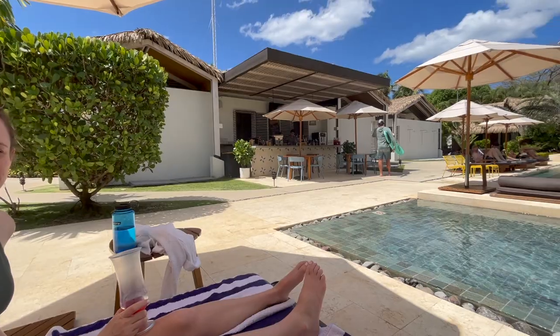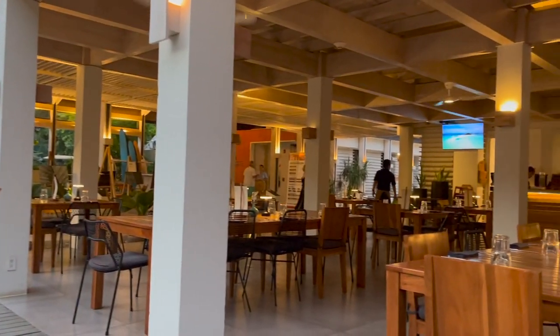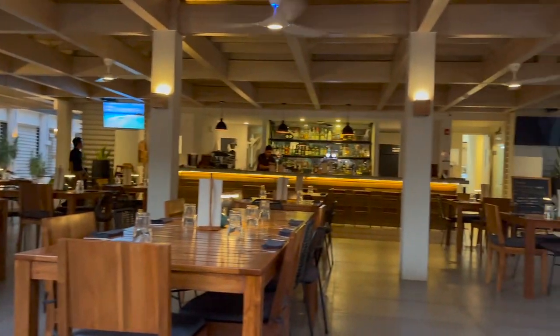They had a really cool pool area with an outdoor bar where you could order drinks, juices, smoothies. It was really close to the restaurant on site. That's where we had dinner our first night and breakfast every morning.